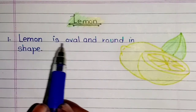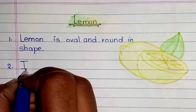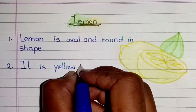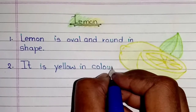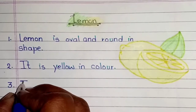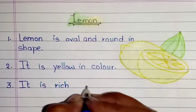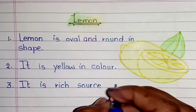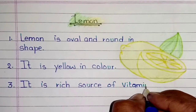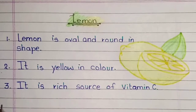First line, lemon is oval and round in shape. Second line, it is yellow in color. Third line, it is rich source of vitamin C.